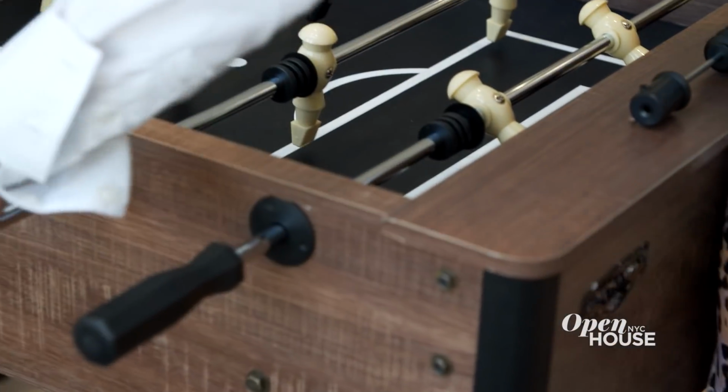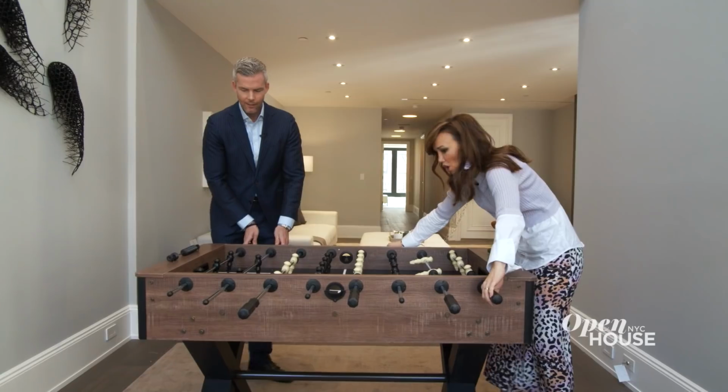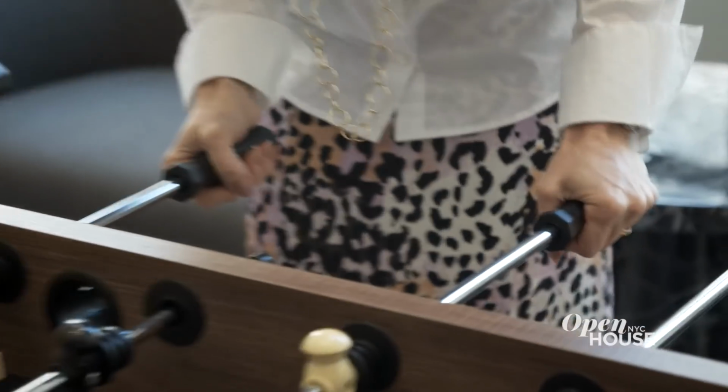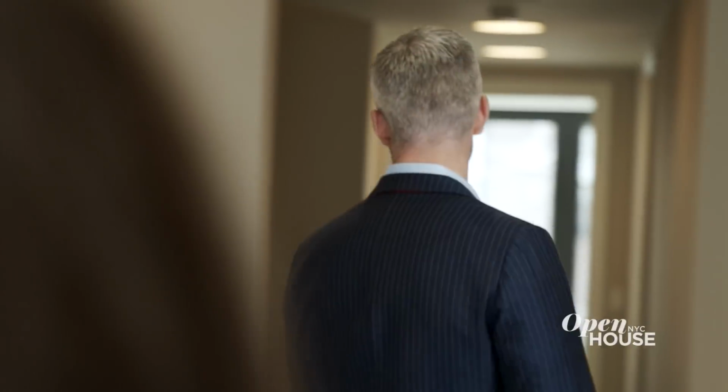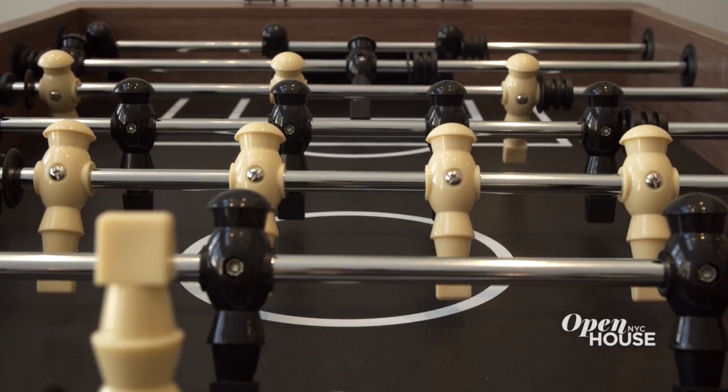I don't think I'm very good at this game, but give me a pool table. Oh, you're supposed to be on this side. Oh, yeah, you're over there. Okay. Oh, go! Oh my God. I'm out. I quit. I don't want to do this anymore. That didn't take long at all.